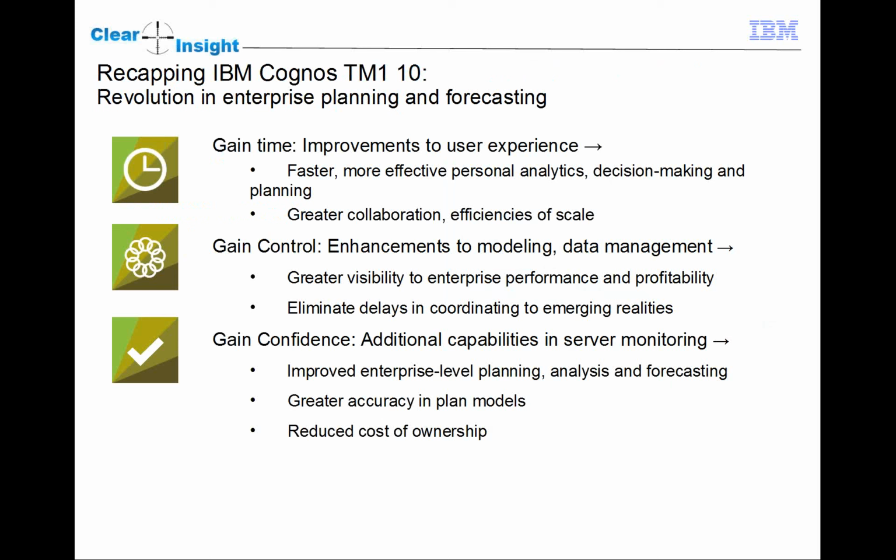So I just want to recap what IBM Cognos TM1 brings to the table in enterprise planning and forecasting today. With it, you can gain time for improvements in the user experience, much faster personal analytics, decision-making, planning, greater collaboration, that thing that Ian talked about, so important to involve and change your culture with deeper analysis and participation. Greater control, enhancements to your modeling, your data management, to build your templates much faster, greater visibility for you into your performance management, to your profitability.